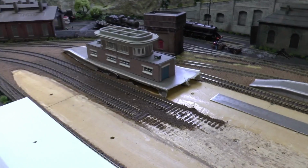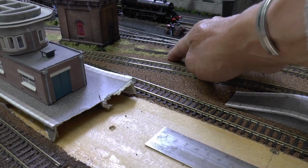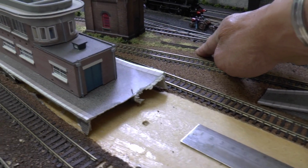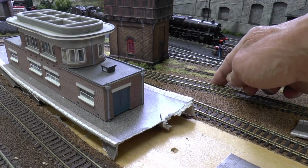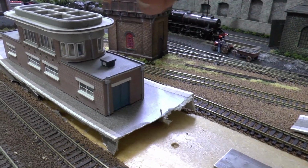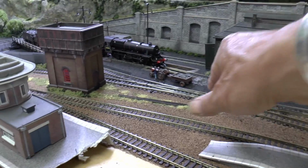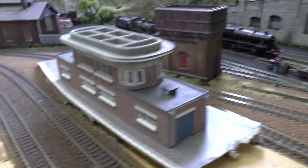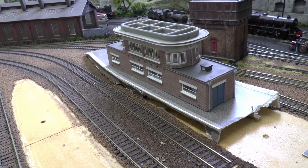Now I did try it actually half-heartedly in this area here, it won't fit. It is really tight in there. It will fit, but it's right up tight against the track because of the length of the building itself, and that tapers down quite a bit. So I think that is probably the ideal solution on the end of the platform.